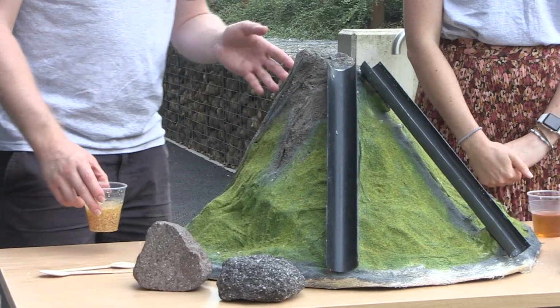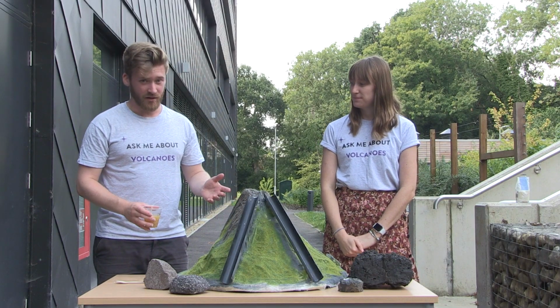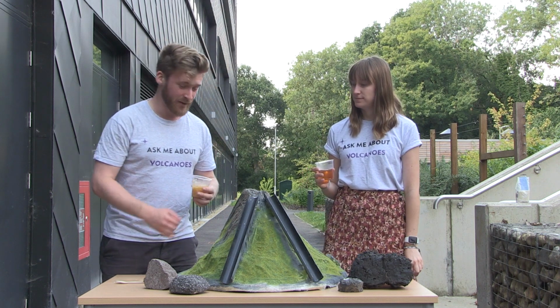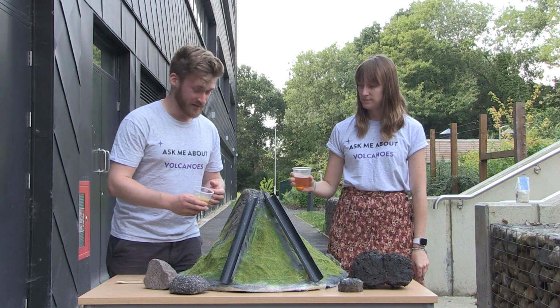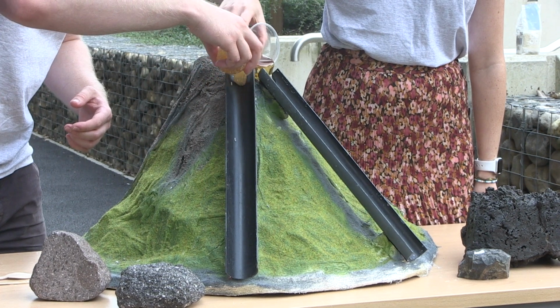So here we are at the summit of Mount Norwich, a notoriously dangerous volcano, and the site of our race. So what we're going to do next is we're going to take our lava samples and we're going to pour them into these drain pipes, and we're going to see who wins. So Jade, when you're ready, 3, 2, 1, go.